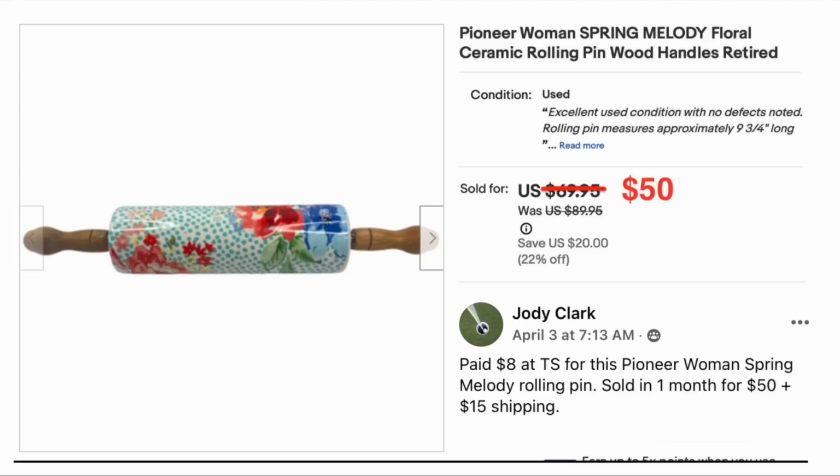Next up is Jody Clark. Paid $8 at a thrift store for this Pioneer Woman Spring Melody rolling pin. Sold in 1 month for $50 plus $15 shipping. And there are several Pioneer Woman items in this video. I think that brand is just getting momentum now because it's been around for a while. Yes, Walmart sells it, but not everything they ever made is made forever.